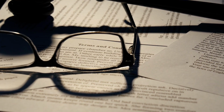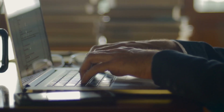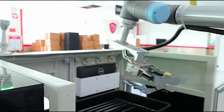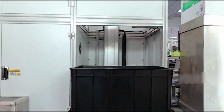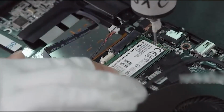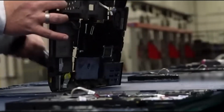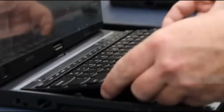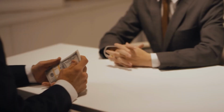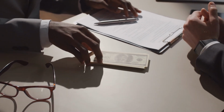The role of regulation. Regulation also plays a crucial role in addressing the dark side of laptop production. Governments around the world have a responsibility to enact and enforce laws that protect workers' rights, preserve the environment, and promote ethical business practices. This includes measures such as labor standards, environmental regulations, and supply chain transparency requirements. However, enforcement can be challenging, especially in countries where corruption is rampant and regulatory agencies lack resources.